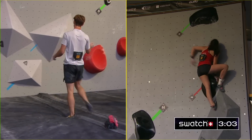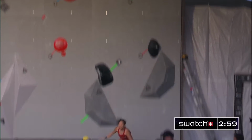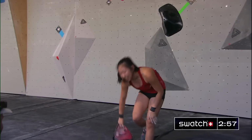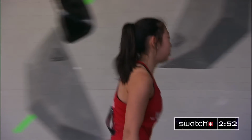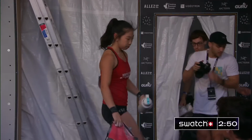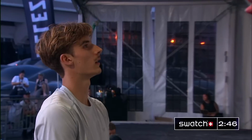And here we go, Chloe working her way up through. There we go. And 2 attempts on that one. She's psyched, so she knows how important tops in short order will be, with the likes of Alana Yip and Petra Klingler biting at her heels.